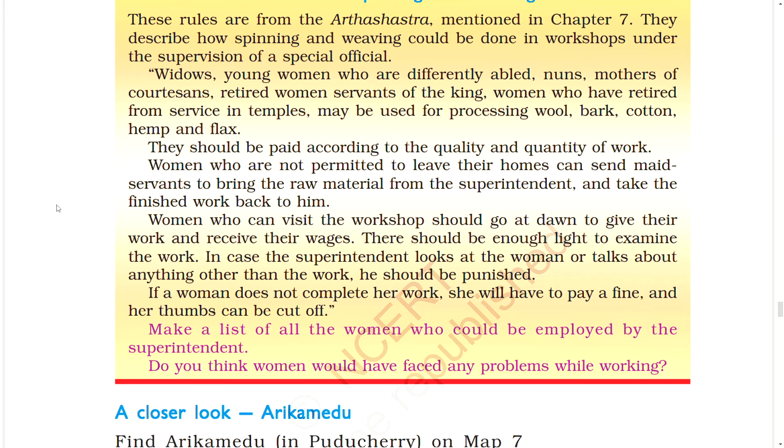If a woman does not complete her work, she will have to pay a fine and her thumbs can be cut off. Make a list of all the women who could be employed by the superintendent. Do you think women would have faced any problem while working? Comment this.